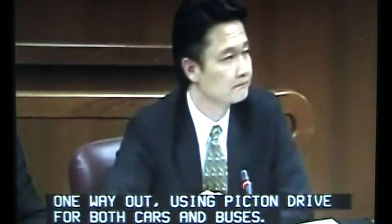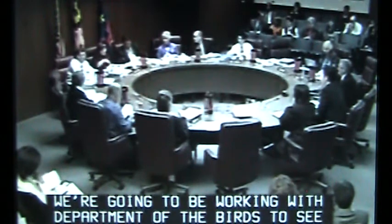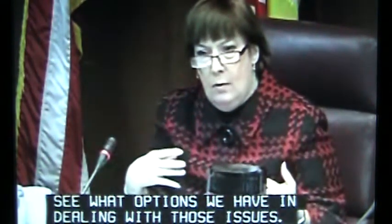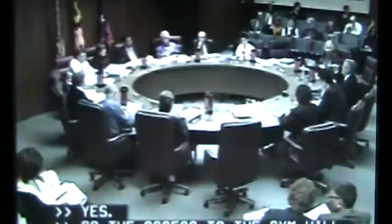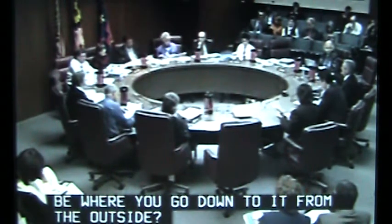I have a question about the gym. It's on the lower level, and the park, I mean, I can't tell. It looks like the parking is on the mid-level. Yes. And so in terms of access to the gym on weekends, when the school is not in use, will it be from outside where you go down to it through an outside staircase? Yes. There's a main stair on the outside of the building that goes down, and a ramp that wraps around and goes down to the gymnasium entrance. It's directly off the parking lot.